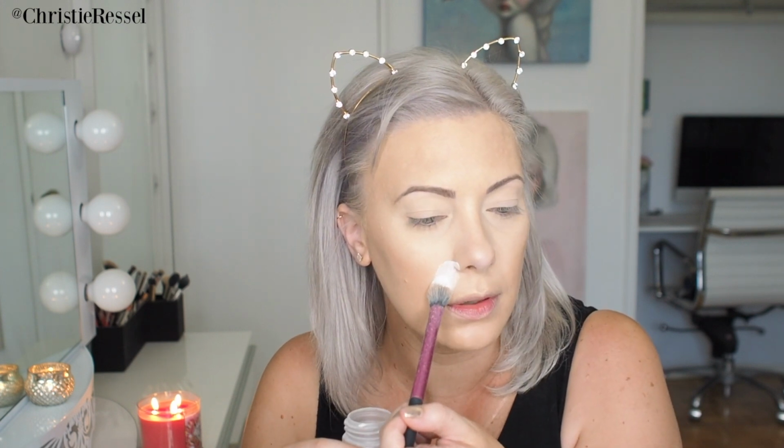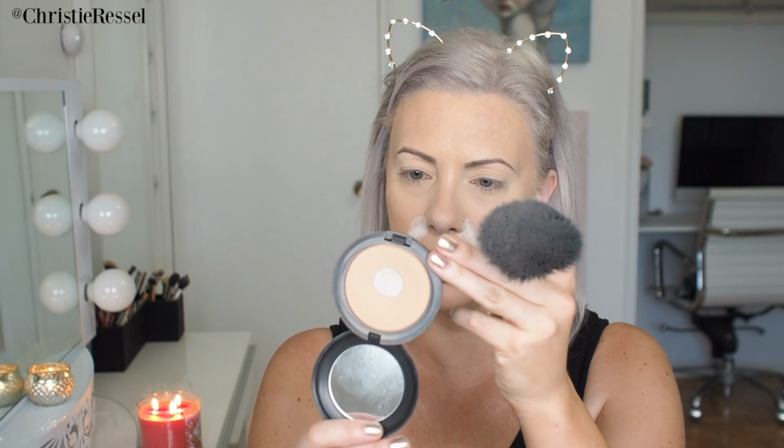The one area I do get a ton of creasing, and it drives me freaking crazy, is my smile line. So I am gonna bake a little bit here. MAC's Studio Care Blend Pressed Powder. You can see this one's been well loved by me. This is their medium plus. And I'm just gonna take that and then lightly press it into my face.